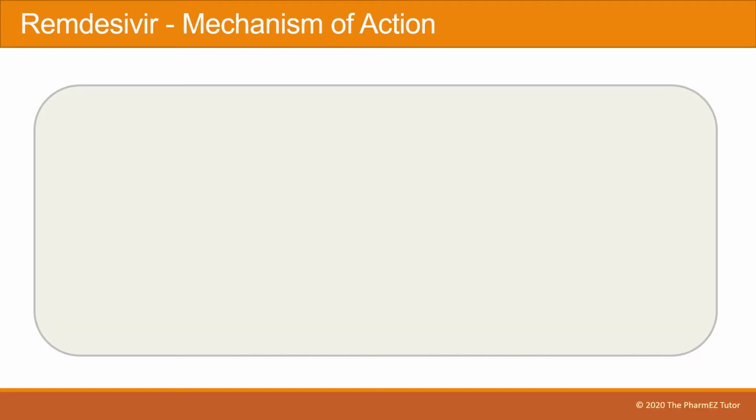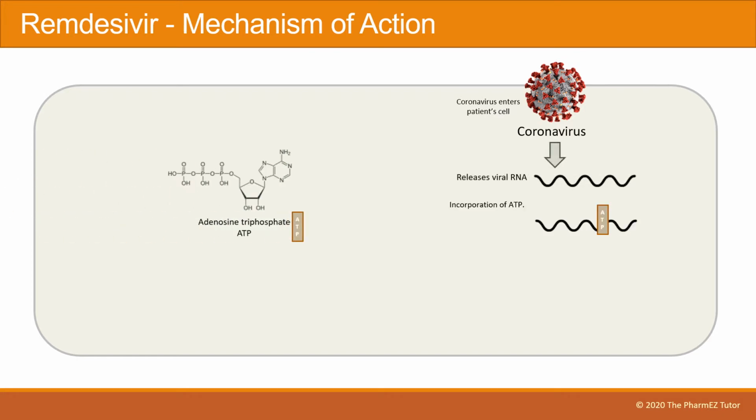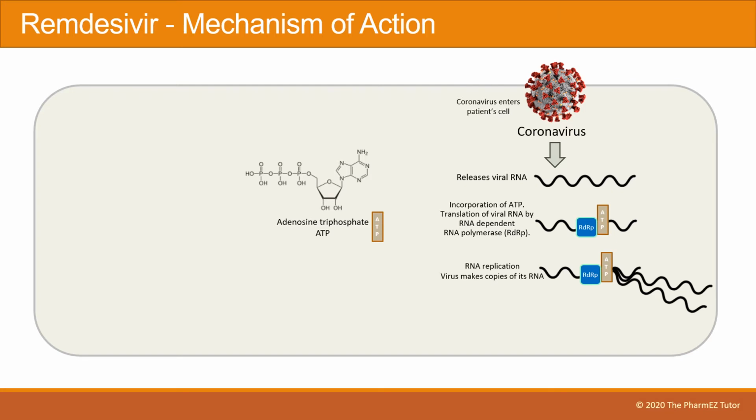Let's first look to see how the coronavirus replicates itself inside the host cell. The coronavirus enters the patient's cell. It then releases viral RNA. Adenosine triphosphate, or ATP, is then incorporated into the viral RNA. And then translation of viral RNA by the RNA-dependent RNA polymerase, or RDRP, occurs. What follows is RNA replication, where the virus makes copies of its RNA. Final assembly and release of the new virus then occurs.